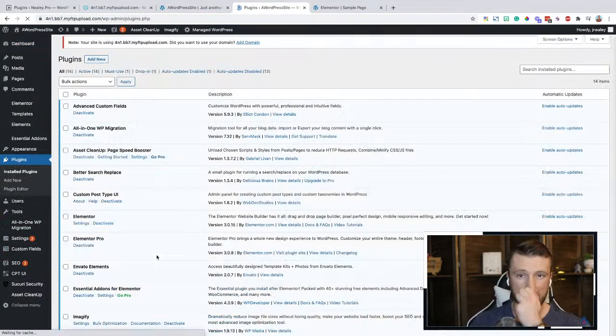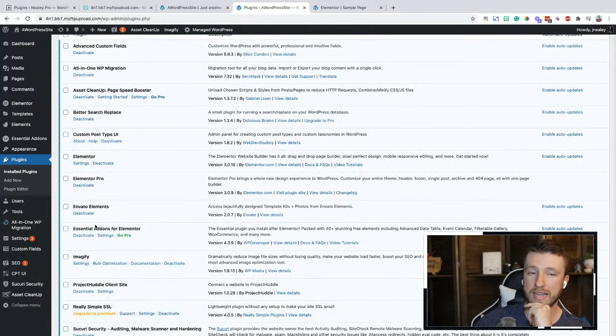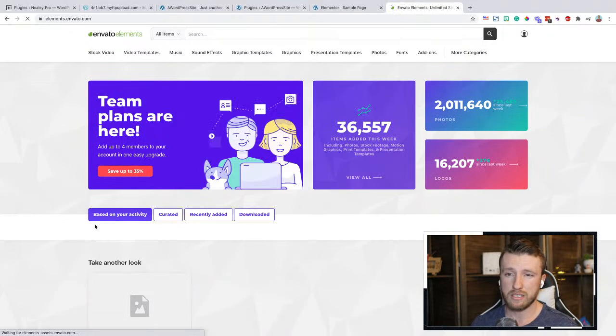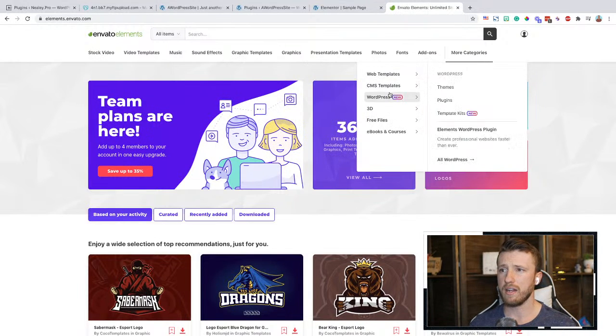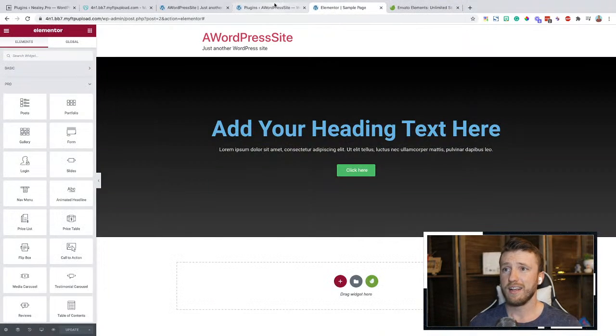All right. So after Elementor, Elementor Pro, and Essential Addons for Elementor, we have Envato Elements. So Envato Elements takes a lot from elements.envato.com. This is a subscription. The plugin itself is free, and there's a lot of free options with it. But this has a bunch of stuff like stock video, video templates, music, sound effects, graphic templates, graphics, presentations, photos, add-ons, and a whole lot more. It's kind of like my digital repository of all the things that I need as a designer, really.